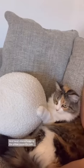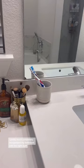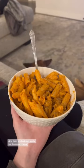And here's Alana hugging the pillow because it's cute. And our Christmas tree came in, so we're about to decorate. I pretty much completely reorganized my bathroom with the right stuff. Then we had to run to a few stores in Austin before they closed, and then we had Gigi pasta for dinner, of course.